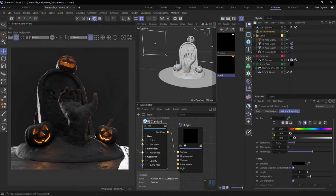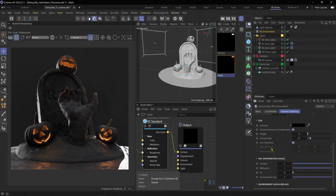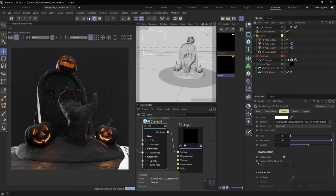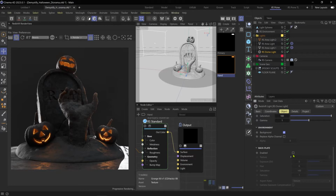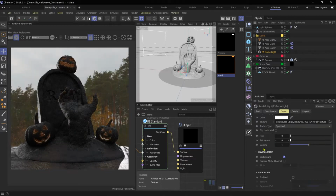Maybe turn on our background. It looks so good. Yeah, I like it. Oh, it's a Redshift environment. We want the dome light. There we go. Turn on the background. Maybe desaturate. There we go. Turn our saturation off on that. That'll be fine.